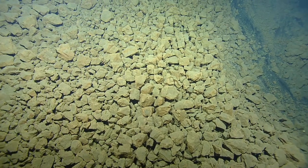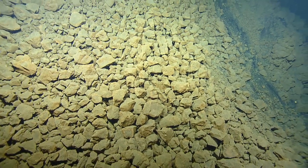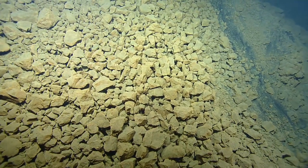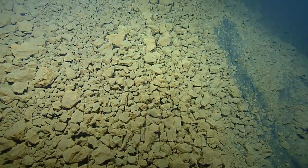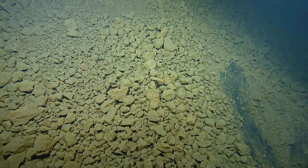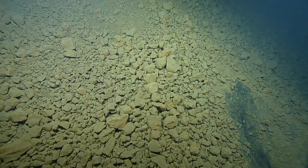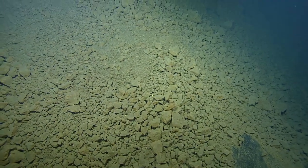It looks like we're at a depth of about 1,114 meters. What depth do you expect the summit to be? I think it'll be another maybe 10 to 20 meters to get to the summit of this kind of caldera rim on the eastern flank.